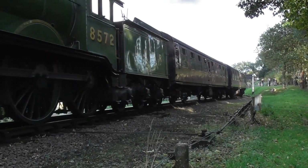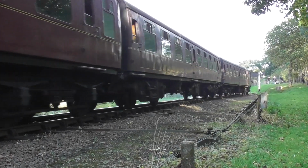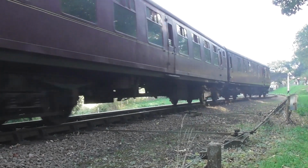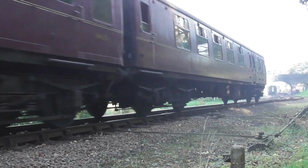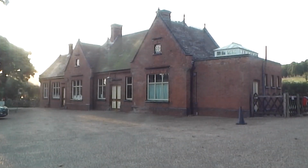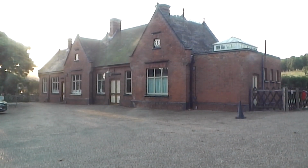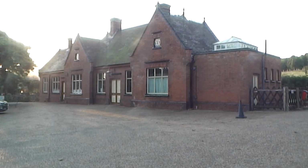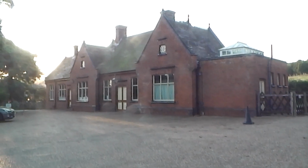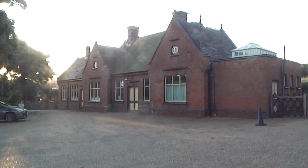One of North Norfolk's finest engines, 8572. And now let's go and have a look at Weybourne station. So this is Weybourne, a normal Wilkinson and Jarvis large pavilion style design station building on the downside, but with steep roofs and terracotta sills. Note the lantern over the gentlemen's conveniences.